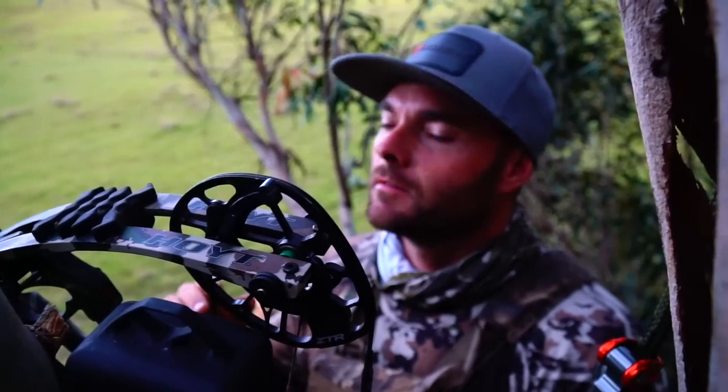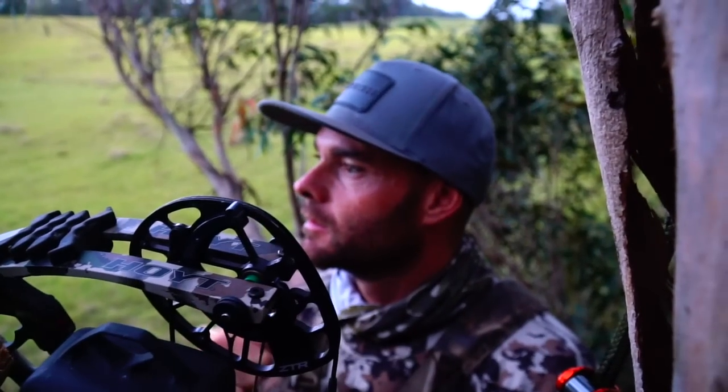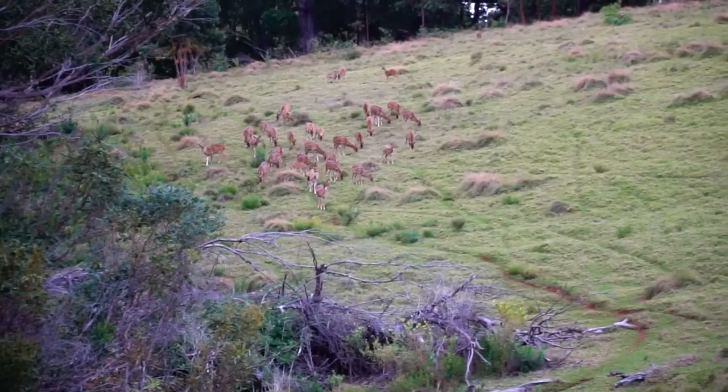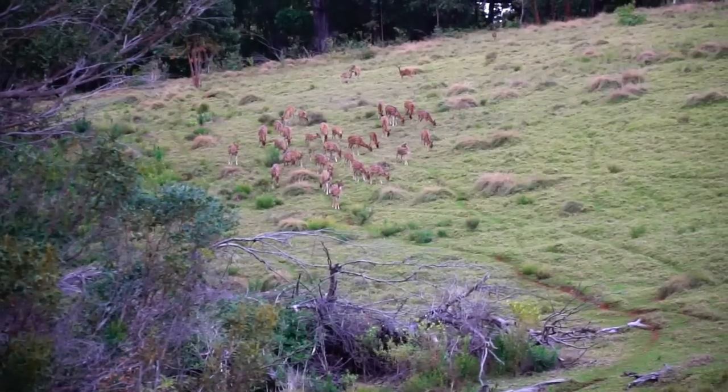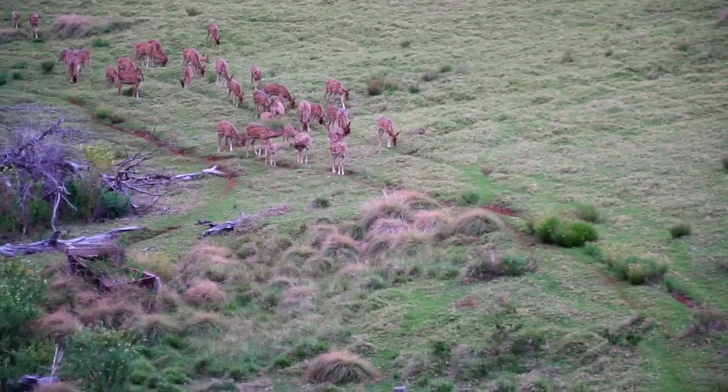We've got like 10 does coming our way. Just right before last light, so. Oh, here comes a whole bunch on this side. It's probably the same deer, but maybe a big buck got with them.